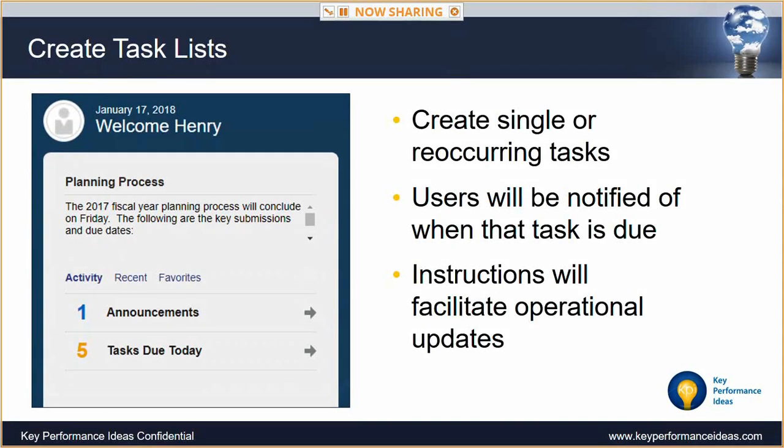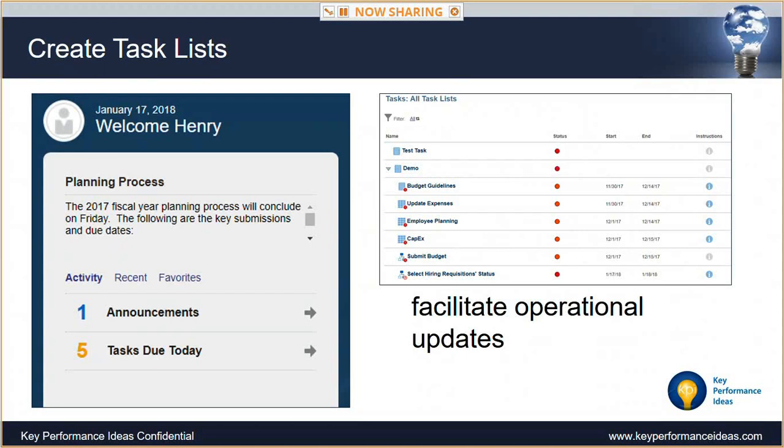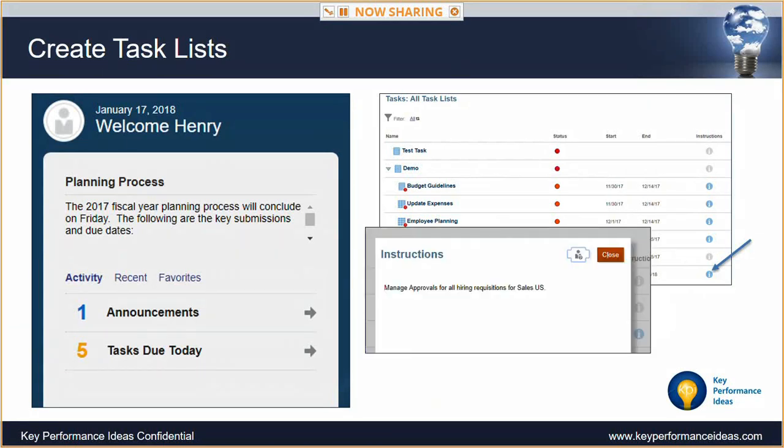Another useful feature of EPBCS is task lists. Task notifications are placed on the home page of your application to facilitate operational updates made by users. In this example, the application prompts the user, who is an HR admin, to manage approvals for hiring requisitions and set a due date. Tasks can be single or reoccurring, depending on the nature of the task. Instructions are optional but informative, and can avoid steps like emailing instructions separately.